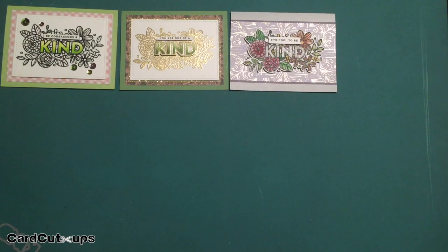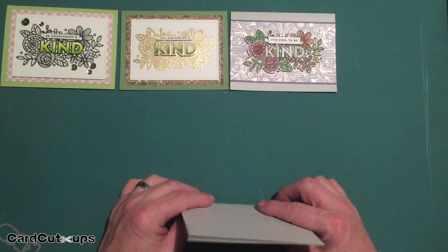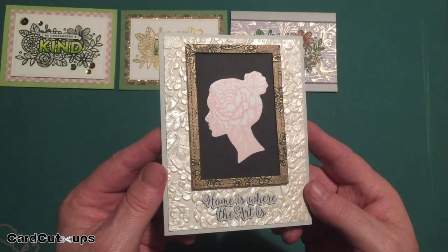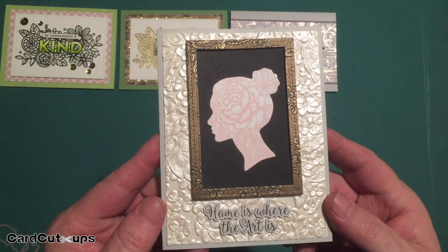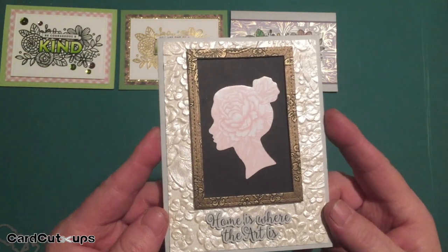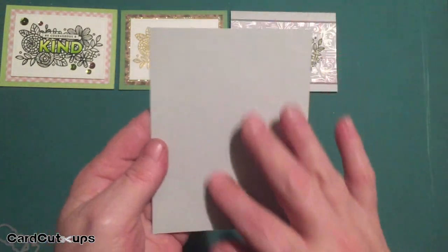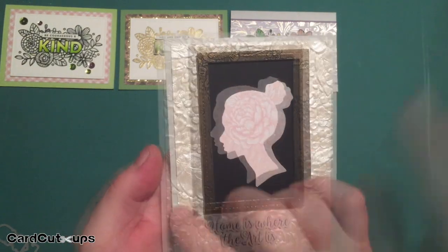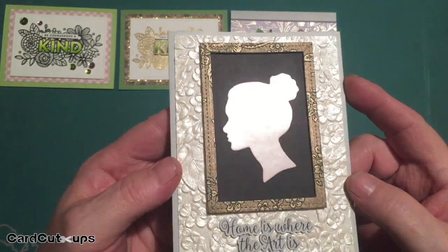I definitely wanted to play with some of those embossed textured paper in the kit. So it didn't take me long. But this is what I came up with for my 4th card. That's right. It says home is where the art is. This again is on a gray card base. I used the gold embossed paper to create a mat for the back. I just cut that straight out, glued that straight down.